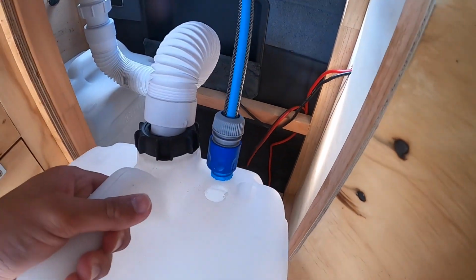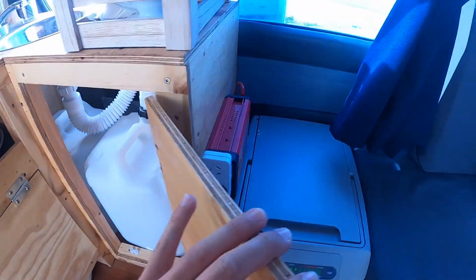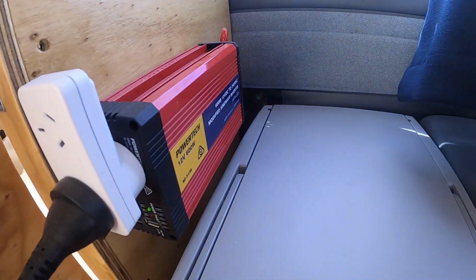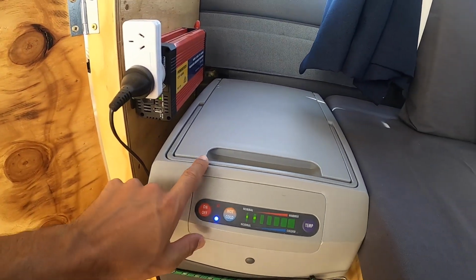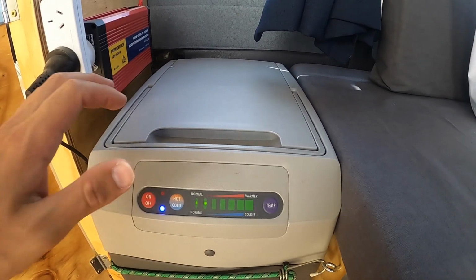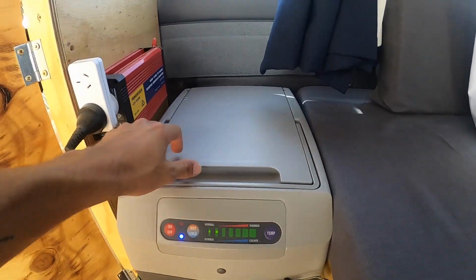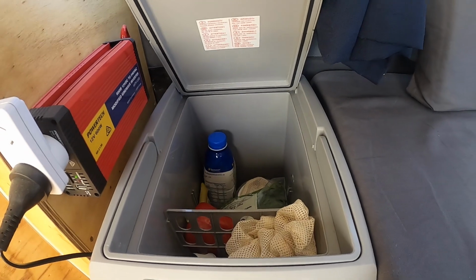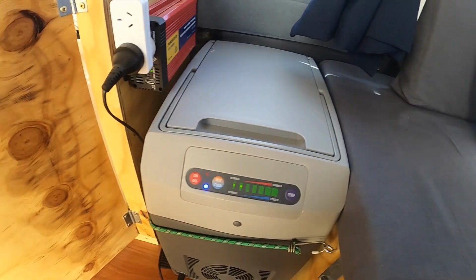The second battery is wired to a 600 watt inverter, and this allows me to charge anything I need to. Extra plug, including my fridge. This is a Dometic 25 liter top loading fridge, which is honestly amazing. It's plenty of room. I thought it was gonna be small, but it works great and it's super efficient.